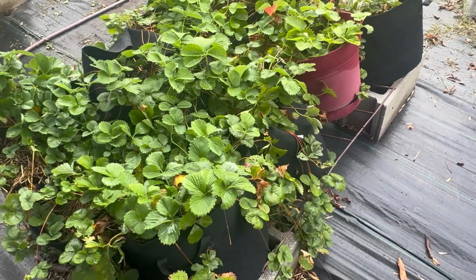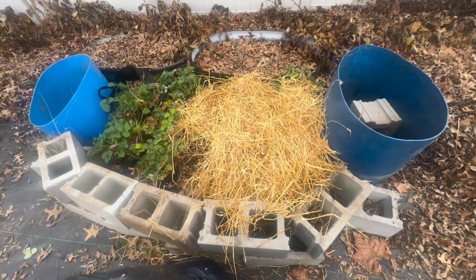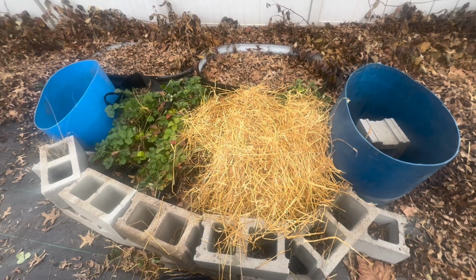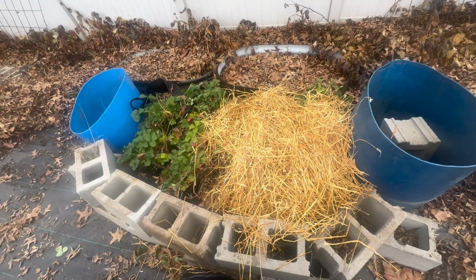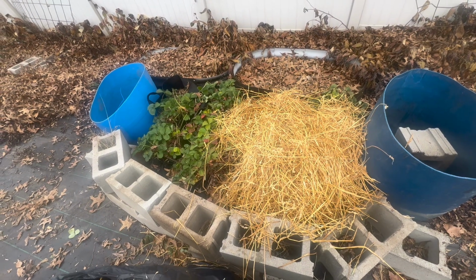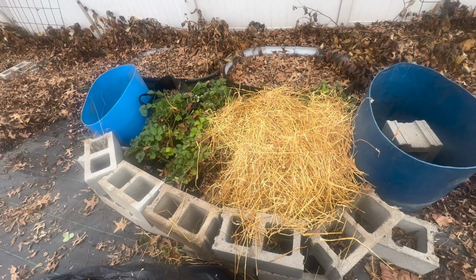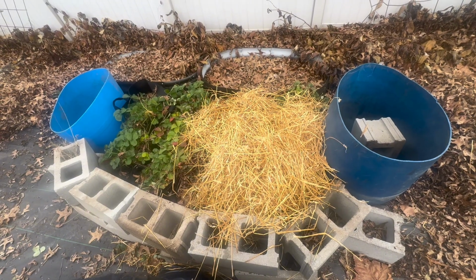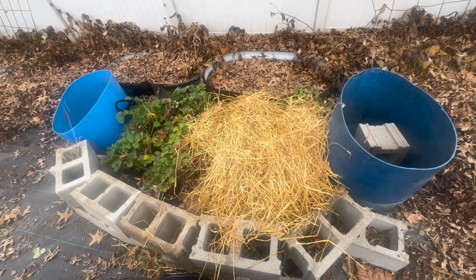We knew we were going to winterize them a little differently than last year, considering they are now in grow bags. We decided to move them over near the raised beds and to place them as close together as we could. We then put cinder blocks around them to help make a barrier so the straw that we laid down wouldn't just blow away from the wind. If you want to see how that turned out, please stay tuned for that video. I plan to have it soon.